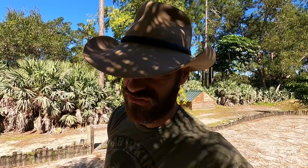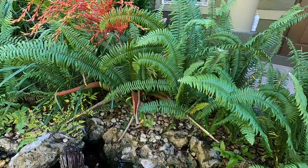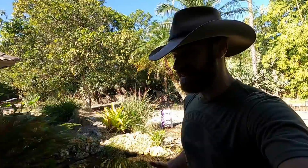So the ponds are looking good. Really excited. Cichlids are good in here. All our new turtles are just kind of hiding out under the rocks and exploring. But we've got so much more to do. I still have some eggs I've got to dig up. So let's get to it.